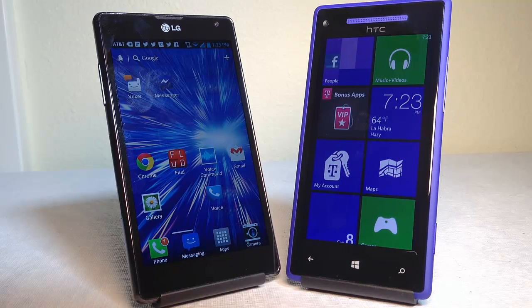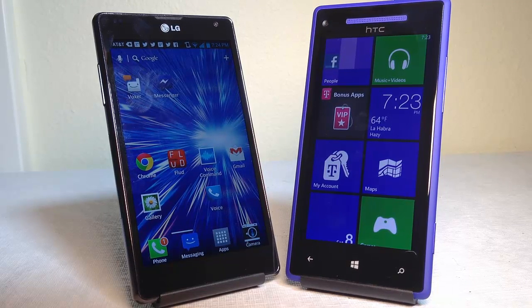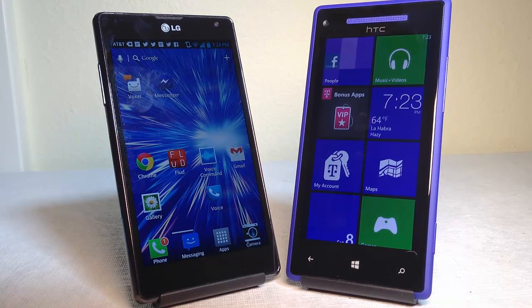And taking a look at the Windows 8X, we're looking at a Qualcomm Snapdragon S4 Plus dual core with 1.5 gigahertz, 1024 megabytes of RAM, 16 gigabytes of built-in storage. Comparatively, the LG, memory-wise, has 16 gigabytes internal storage, and it comes with a 16 gigabyte card included from AT&T, 2 gigabytes of RAM, and we put a 64 gigabyte card in. It seems to work just fine. Both have NFC technology in each of them.